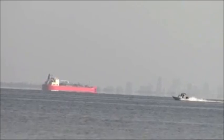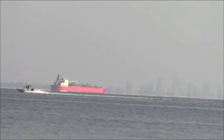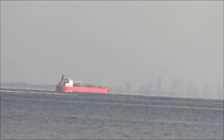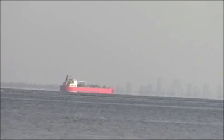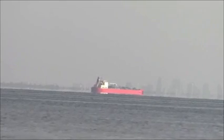Now, if you look in the background, you can probably see some buildings back there. That is not a mirage, and we'll get into that in a little bit. But a mirage would be distorted. It would have a haze effect or a watery look. And it's also not any kind of superior mirage in which things are lifted up above the water. Those buildings are just the outlines of the buildings that are actually there.